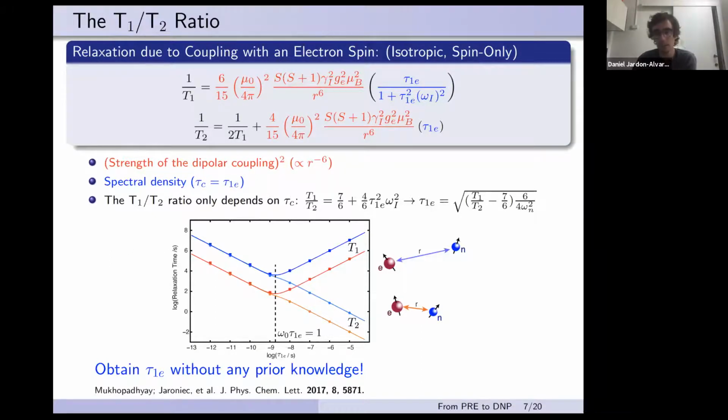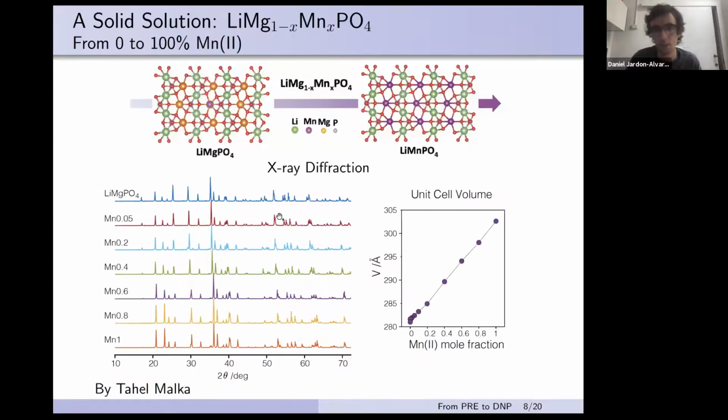So the next thing that we now want to do is prepare some samples. We did a full series of samples based on the structure lithium magnesium phosphate, and we replaced magnesium, which is diamagnetic, by manganese 2, which is paramagnetic in nature. The nice thing about this specific structure is that we are able to substitute from 0% all the way to 100% without changing the crystal structure at all. However, there will be some small changes in the unit cell parameters due to the difference in ionic radii.